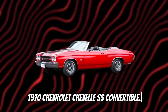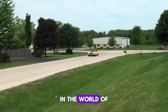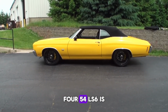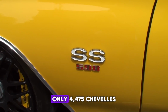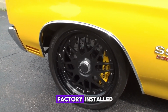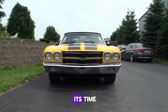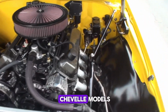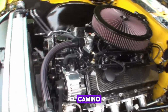At number 9, we have the 1970 Chevrolet Chevelle SS Convertible. In the world of muscle cars, the 1970 Chevy Chevelle SS 454 LS6 is arguably the king of the muscle cars. Only 4,475 Chevelles were equipped with the factory-installed LS6 upgrade, making it one of the most sought-after cars of its time. Chevy dropped their powerful LS6 into 3 different Chevelle models: the Coupe, Convertible, and El Camino.